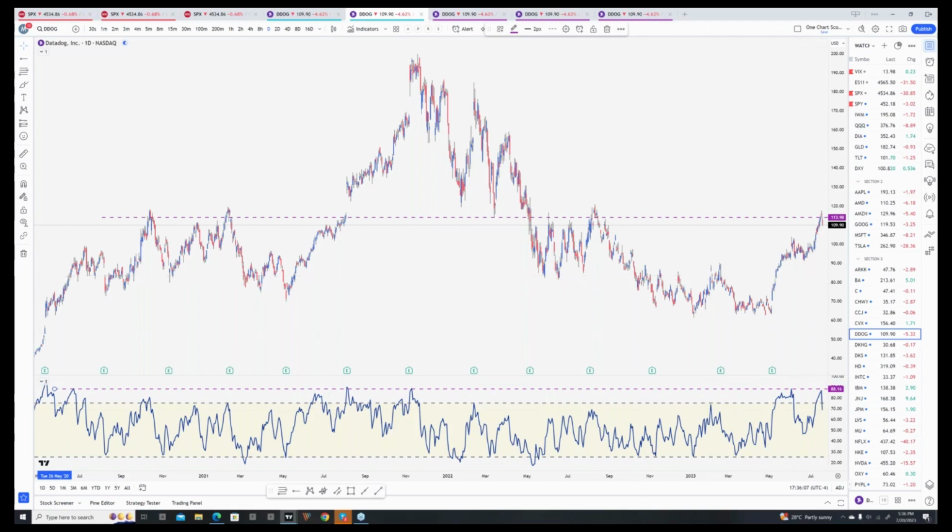And again, when you're looking for these extreme readings, if they occur early in a move, they're bullish. If they occur late in the move, it's probably a good time to bail out. So right now on Datadog, I'd say it was a good time to be a seller, in my opinion. Because it's had a pretty good move up from 63 to 100, almost doubled since April. So yeah, I'm much more likely to be an exiter or a seller here than a buyer for sure.